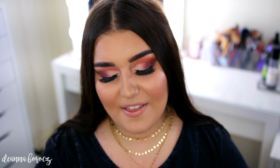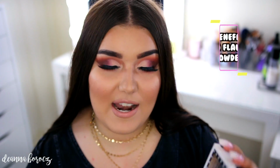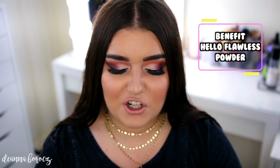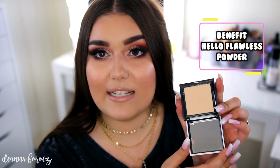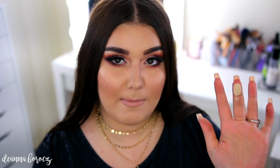Kind of going along that, this is the one that I've been using all month long, so if you like more of a pressed powder, I would definitely recommend this one. This is the Benefit Hello Flawless Powder. I use the color Champagne, and it looks like this. This is one of the most full coverage powders, and it's so creamy. I love the MAC Studio Fix, but that's not as creamy as this one.